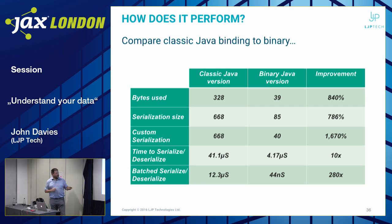If we do custom serialization, there's a unique thing about this binary version: we know exactly where the data is. If you're using classic Java, you don't know where your objects are. You have a reference to an object, but the memory used by that object could be anywhere in memory. Now you can take the data out of it and create a copy of it, but the whole point is that when you write it to disk or to the network, you've got to write each of those individual classes, hence the size of this.